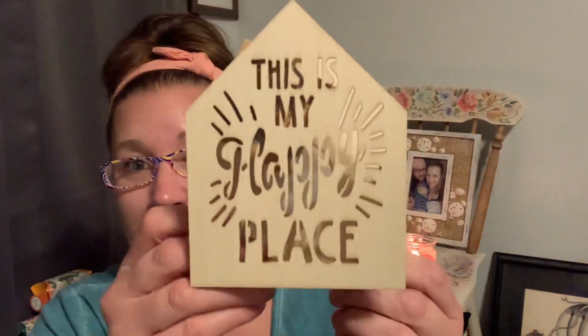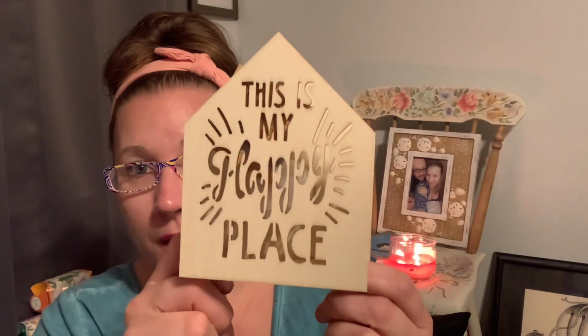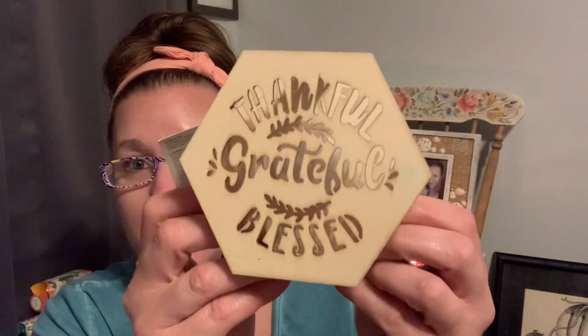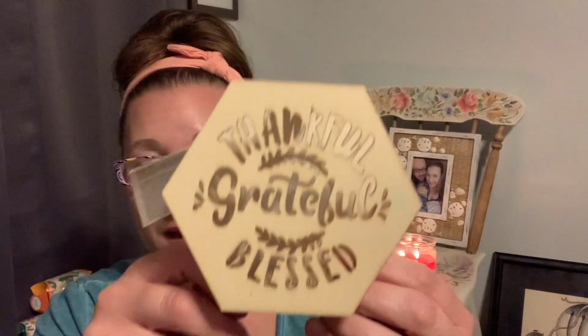And this is my happy place, with a little house shape to it with the LED light inside. So I grabbed that. And then last but not least, I grabbed the thankful, grateful, and blessed in the octagon shape with the light.